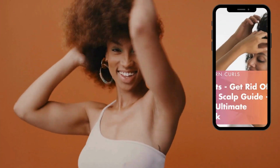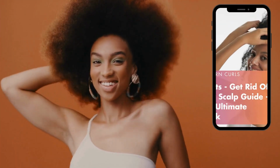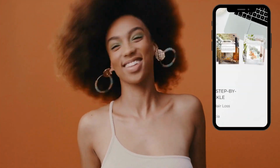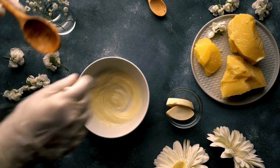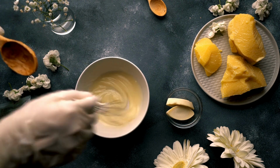Beauties, I know hair loss and hair fall can be devastating. However, you're not powerless. There are many things you can do. Here's the top 5 natural ingredients for long, thick, and beautiful hair growth. Start seeing incredible results in 3 to 6 months. In this video, you will also get a free recipe that's suitable for all hair types.